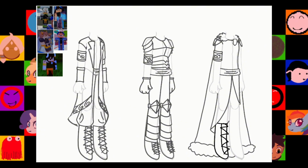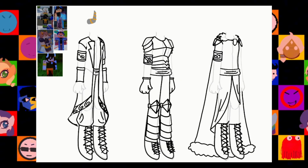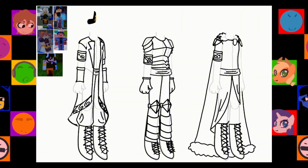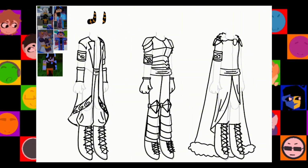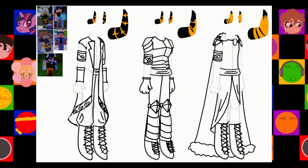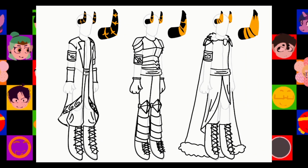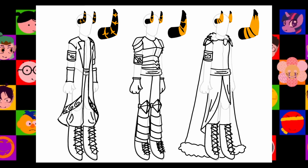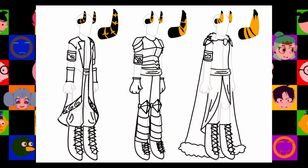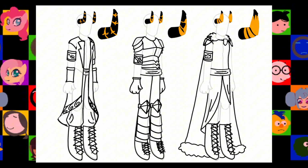And for the warriors, I just gave them metal triangles, because I feel like that kind of represents armor in a way, but I'm not really sure. And for the royalty, I just gave them a bunch of spikes that are supposed to resemble a crown, because they're royalty and king and all. But I feel like I could have made the spikes easier to recognize as trying to emulate what a crown would look like. But I think that's it, so let's get on to the next one.